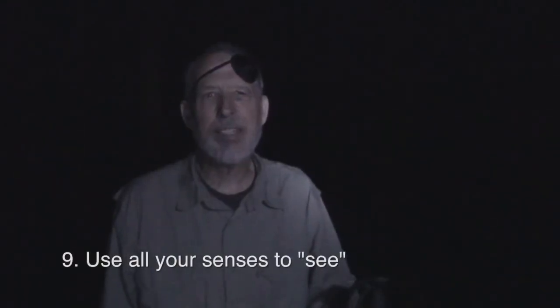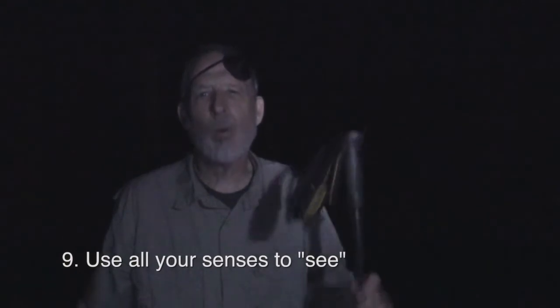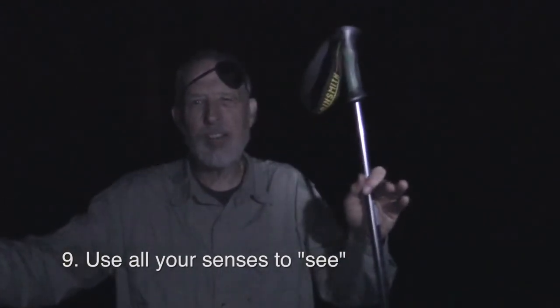Use all of your senses to see. Walk slowly with a walking stick and your arms outstretched. Listen for sounds that may indicate obstacles, and feel the surroundings with your entire body, your feet and your hands. Move your hands so you don't run into things like tree branches. All of this will create a crude visual field, so you'll know where you are.